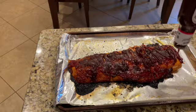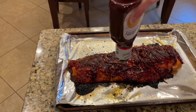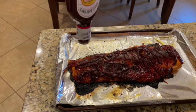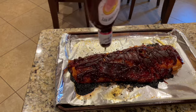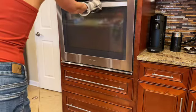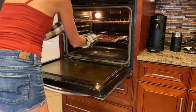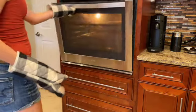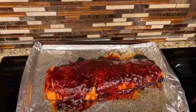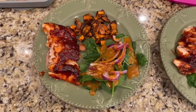And this is the salmon after, I think it was about 30 minutes because it was a very big piece of salmon. So I'm just going to add a little bit more barbecue sauce to it. And I'll broil it. I broiled it for about 3 minutes, but I didn't want to put it too close, so that way it wouldn't burn. So this is after about 3 minutes in the broiler, and this is our dinner.